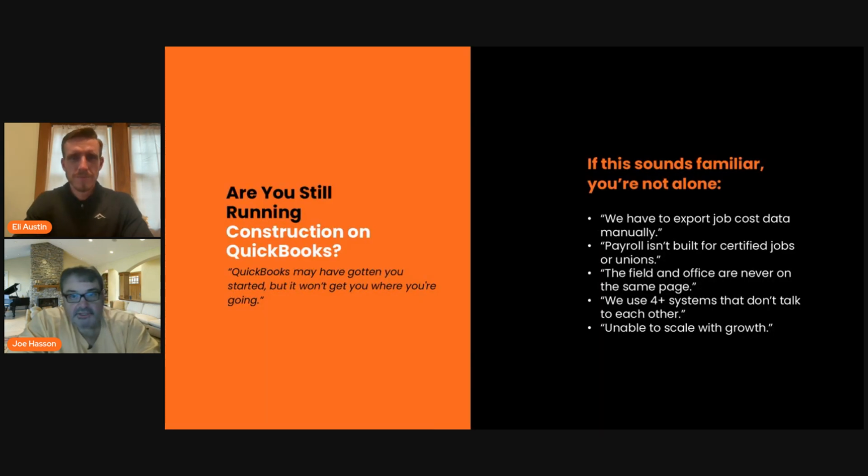A lot of our customers, we allude to this, are on QuickBooks for construction. It may have gotten you started, but it's not going to get you where you need to go. Typically what happens in the QuickBooks world, I've got a whole bunch of spreadsheets that I'm cutting and pasting data into, and they're outdated the minute the data is pasted into them. Their payroll in QuickBooks isn't built for certified payroll and job and union reporting. They can't connect their field and home office. They're never back to QuickBooks. We use multiple systems that don't talk to each other, and you're unable to scale.